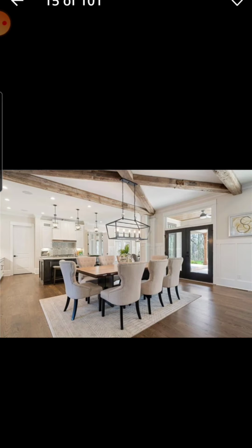All right, so zooming in a little bit, you got the double doors once more heading outside. You got the cross beams on the top right over the eating breakfast area or dining room. Not quite sure if they have a special dining room yet. But one interesting thing to notice is they define the space using those cross beams. So they separate the kitchen from the breakfast area from the living room there based off of that. So that's a very smart way to do it while still keeping it that open concept.